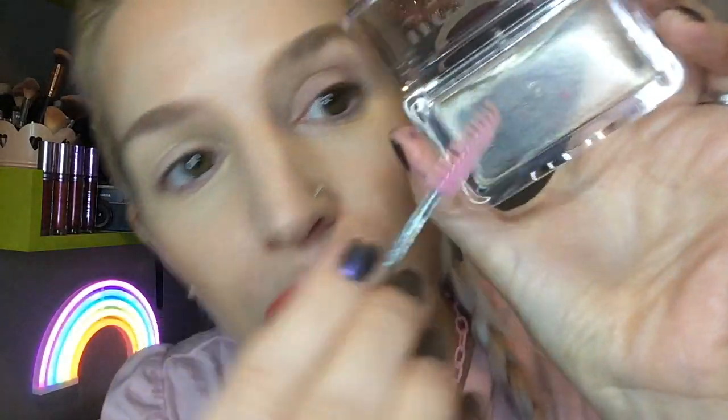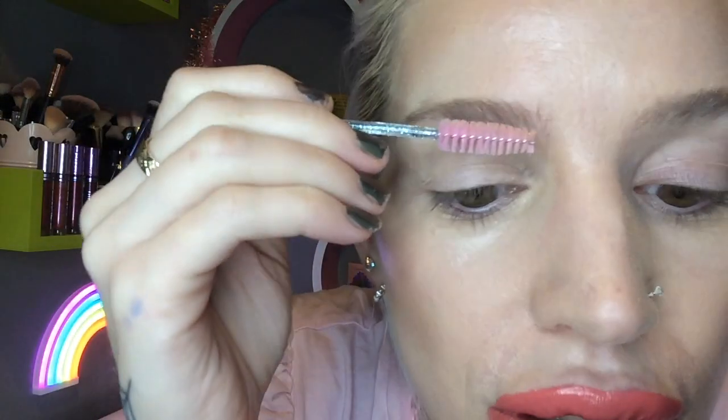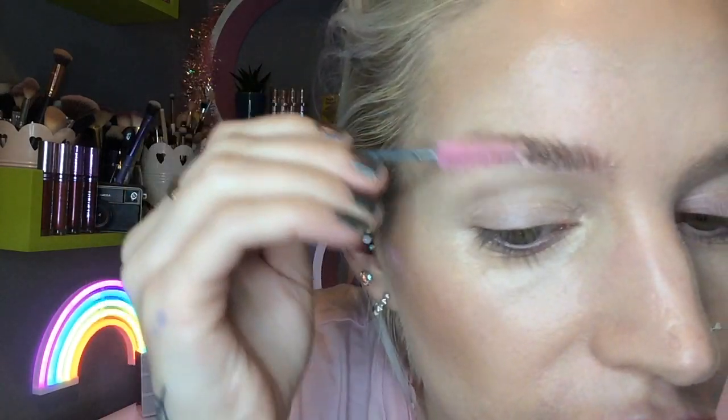So anyway, I've done the brushing up of the brows. So next, I'm going to take my brow soap. I'm going to pop my spoolie in there and just mix it around a little bit. So I've got it on my spoolie, and next we're going to brush the brow soap onto my brows, again in the same upwards motion.